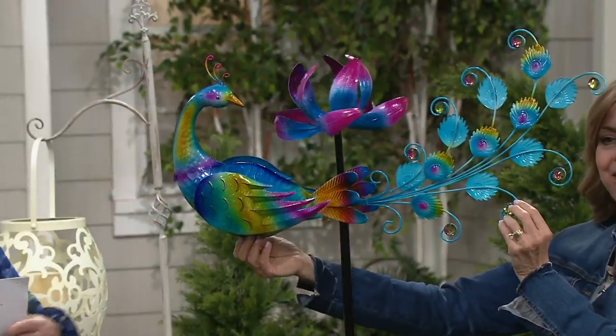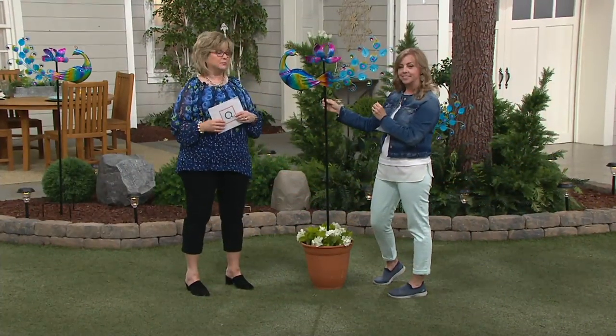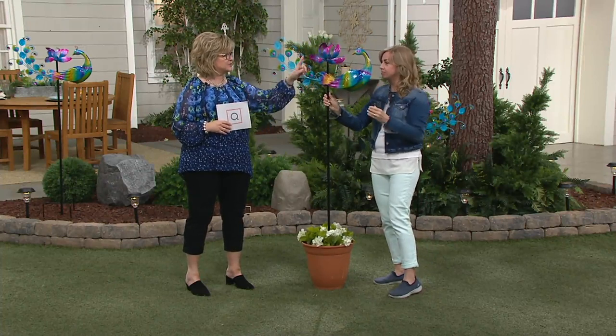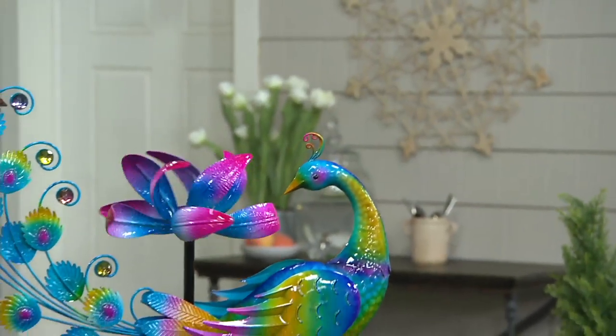So nice and tall. Because this doesn't have all of the spinning parts, it's going to be actually even quicker to assemble than one of the usual wind spinners that you've been buying from us. I believe you only screw this part on and then you put the pole together. And then there's three pieces in the pole and then there's a piece at the bottom.